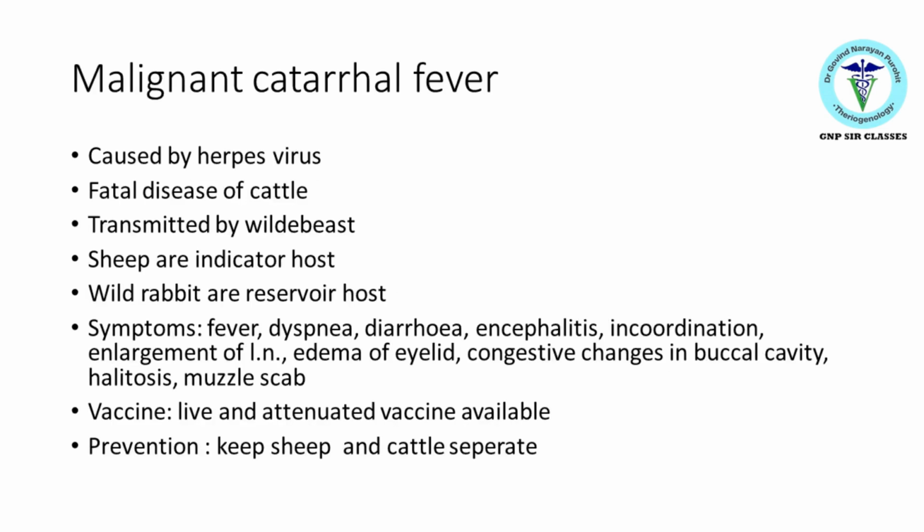Malignant catarrhal fever is caused by herpes virus and is fatal to cattle. It is transmitted by wildebeest, with sheep as indicator hosts and wild rabbits as reservoir hosts. Symptoms include fever, dysentery, diarrhea, encephalitis, incoordination, and more. Vaccines available are live and attenuated.